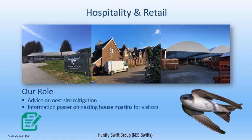Quickly, the Vale Hotel in Fyvie, same: most of the martins are nesting in the wooden apexes there, a few in the recessed windows. They had windows replaced last year, and they did that also outside the house martin nesting season. They put lots of planters, as you can see here, at the front to catch droppings of the house martins. And at the side where the door was, we advised them to put a dropping board right high up in the apex, which they have done. So there are no droppings where the door is for the entrance.